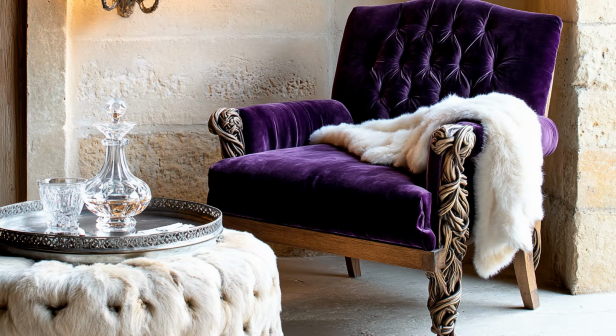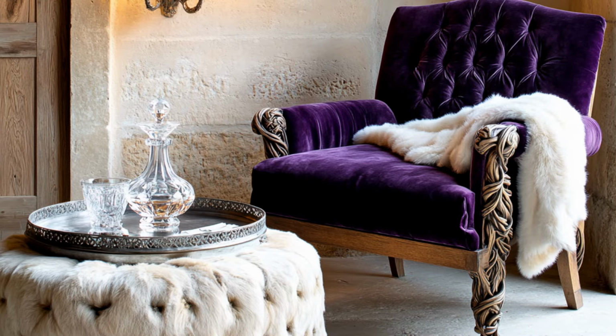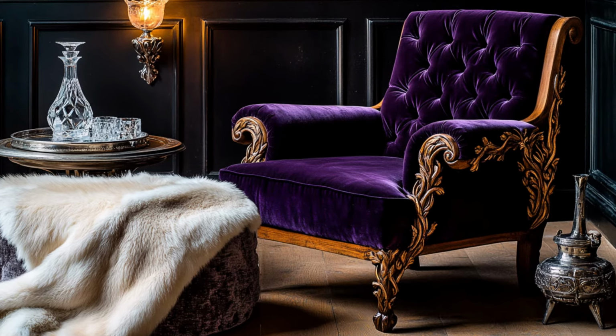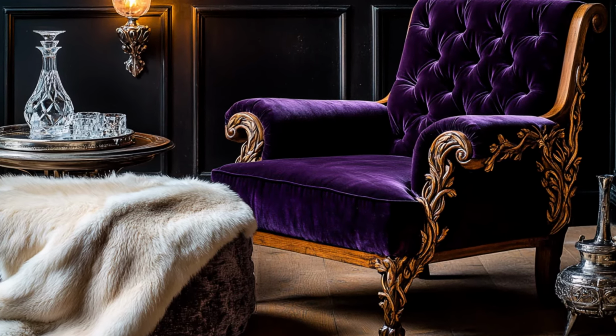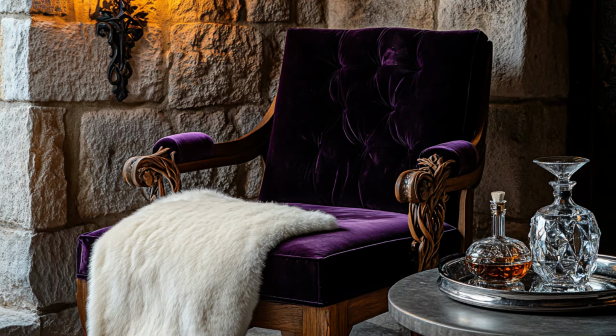Beside it, a small round table holds a silver tray with a crystal decanter and goblets, reflecting candlelight from a nearby sconce. The rich textures and colors evoke a medieval throne room, softened by spring accents, making it a glamorous spot for Easter relaxation or reflection.